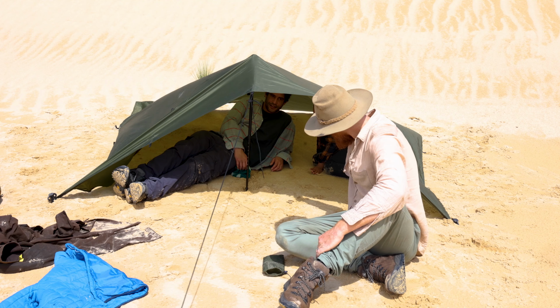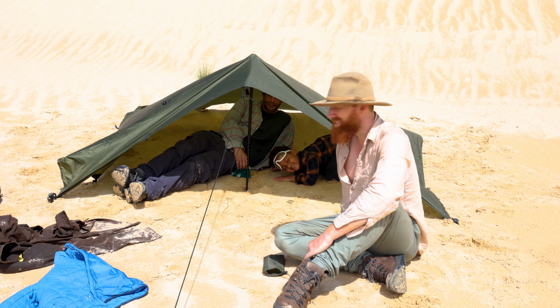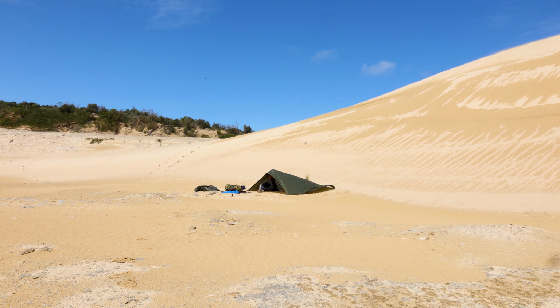It kind of feels like a little desert Bedouin camp. What do you call the Bedouin tribes? Well, they have these low tents, so it keeps us out of the sun.